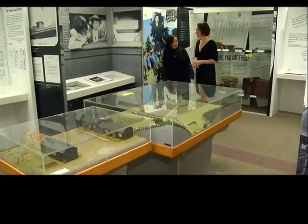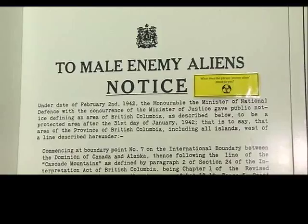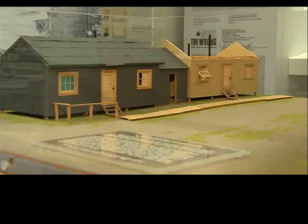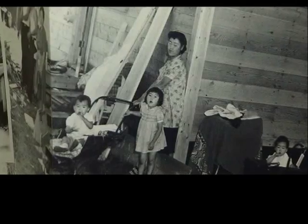So we're in the Learning Centre. Nikkei Museum has a vast collection of archives relevant to Japanese Canadian history, and there's a permanent display to educate visitors about the Japanese internment during World War II. We have a close-up of an internment house and a cross-section of a residence that would have been typical makeshift shack for a family.